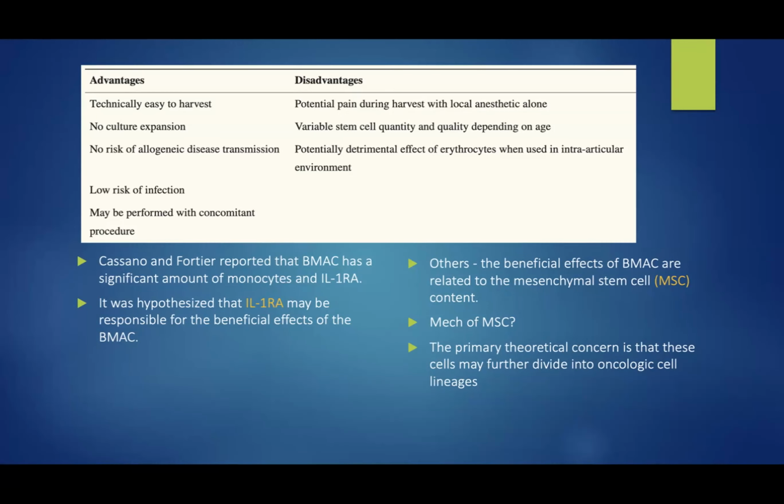So the main disadvantages are potential pain during harvest and variable quantity of stem cells that can be harvested depending on the site and age of the patient it is being harvested from. And it has some potential detrimental effects of RBCs, which inside the joint can cause some reactions. Regarding the mechanism of these mesenchymal stem cells in BMAC, one item of consideration is that these mesenchymal stem cells can further divide into oncogenic cell lineages. Otherwise, it is very safe.